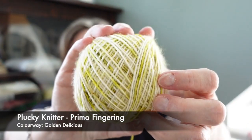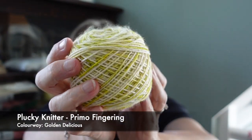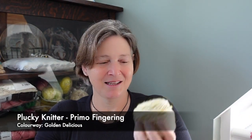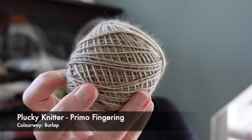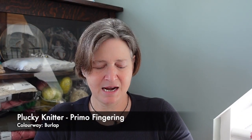So I used, these are all Plucky Knitter yarns. And this one is Golden Delicious, just like an apple. And it is just a lovely variegated yellows, greens, off-whites. And then this green here is called Burlap. And I'm trying to remember the name of the yarn. I may have to pull this out. I'm trying to remember the base. It is the Primo Fingering base, that's right.